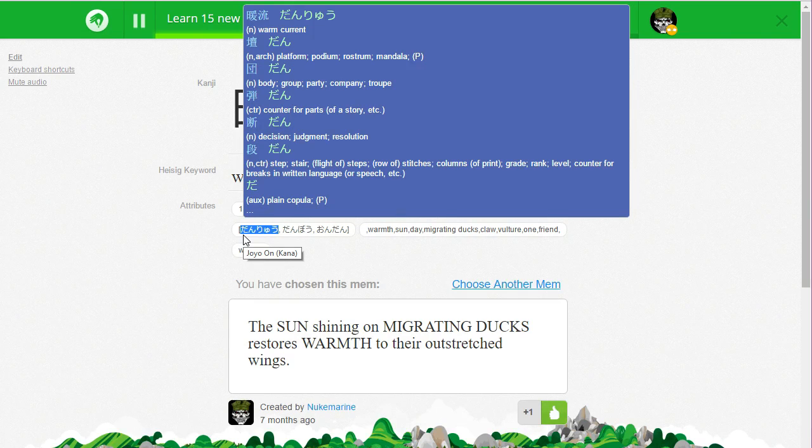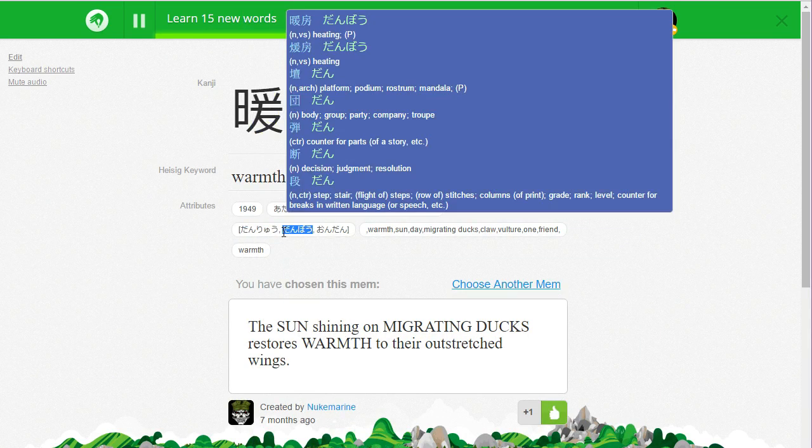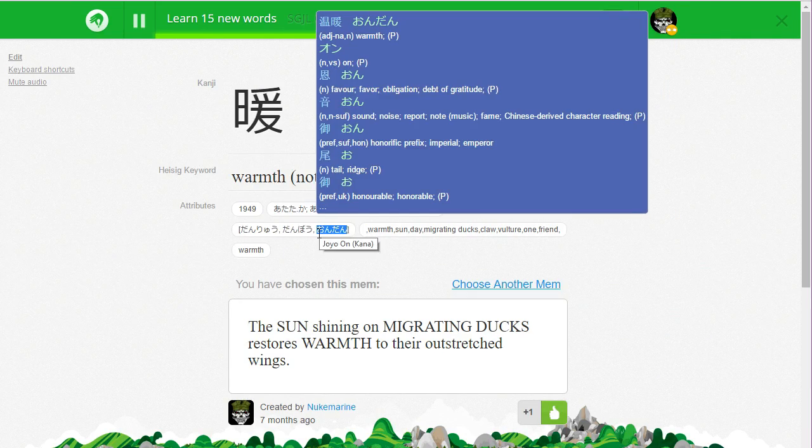Let's see. First word. Danryu, warm or a warm current. Here we have is danbo, heating. Okay. Ondan, warmth. So you got warm and warmth together is warmth.